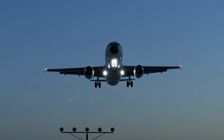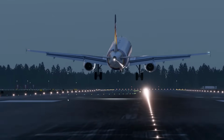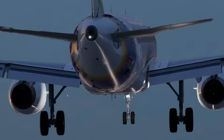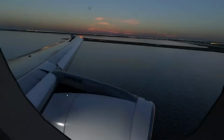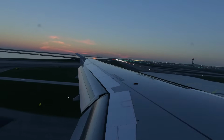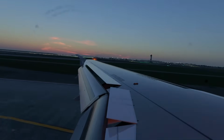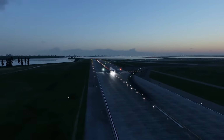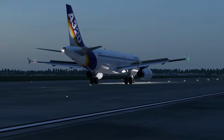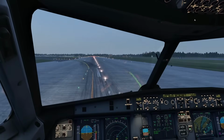And there's my favorite view. It was a bit firm, wasn't it? Check it out. Look at this view, guys. Wow. Look at the runway lights. That was really cool. I really enjoyed that. All right, there we go.